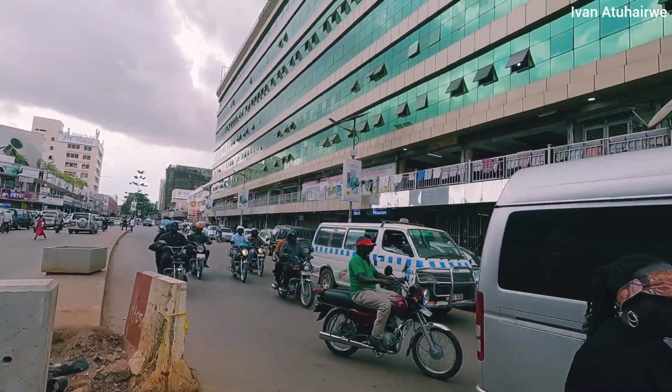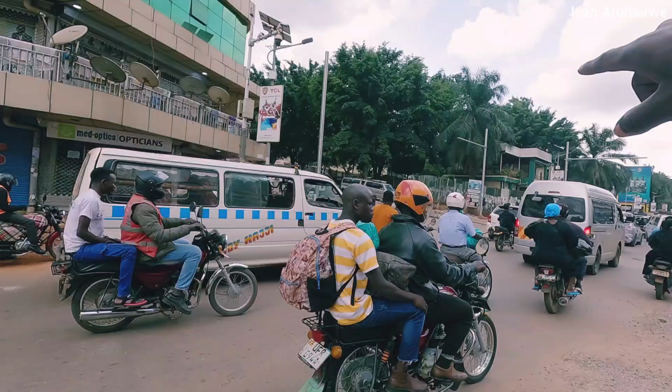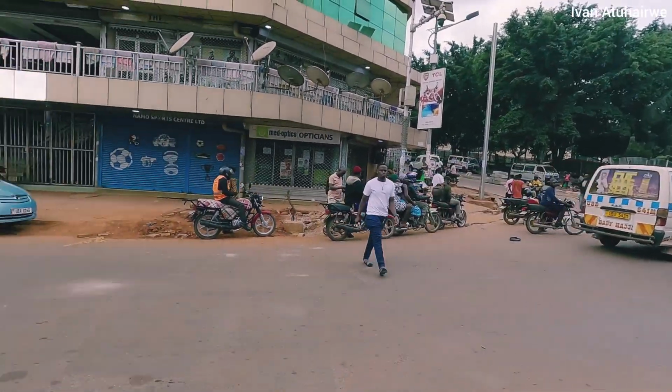This is where we are, and I'll be taking you on to this other side. That's where the Constitutional Square is, and I'm going to be showing you what is happening the other side.